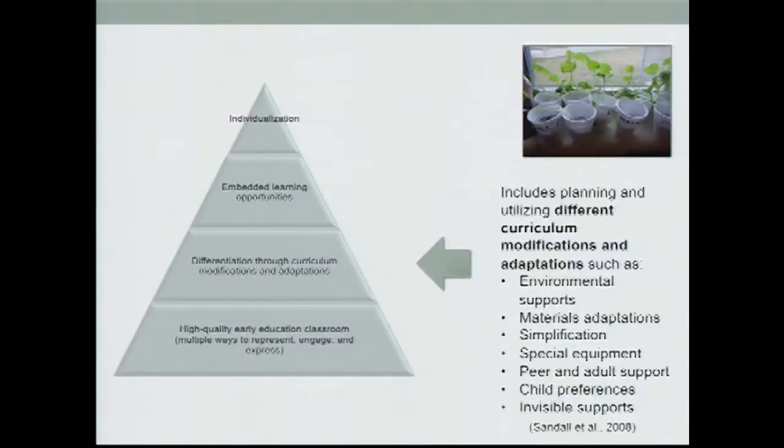Then the next part of the triangle is thinking about, I like to think of this as little tweaks or modifications or adaptations that we need to think about in advance so that all of the kids in our classroom can participate in this. So if I think about the actual process of planting seeds, I think, okay, I have two kids that really struggle with fine motor skills. So the actual process of them planting a seed might be tough because the bean seeds are small. So maybe I'm going to have a peer help them or an adult help them, or I'll get a different type of material where they can use tweezers or something where they can pick up the seed, or I'll let them practice beforehand.